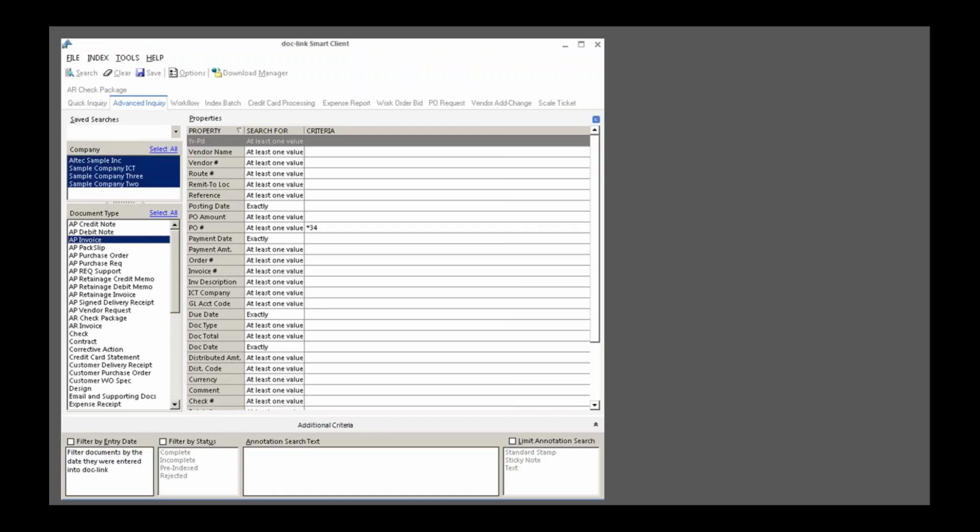So what we're looking at here is what we would call our smart client. This is actually the DocLink interface, and this is really the document repository. So folks would have access to this repository based on their role in the organization. So if there's a multi-company, maybe multi-divisions, you'd be able to search within those. You would be able to search for document types. So again, roles-based. Depending on your role in the organization is going to be the ability to view certain documents. So for here, you see we do have a plethora of documents you can search for.